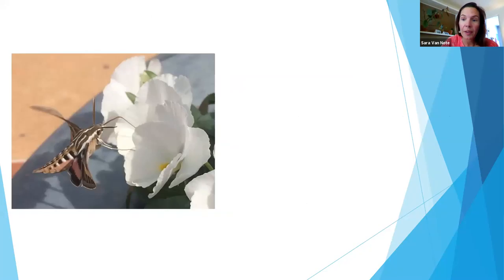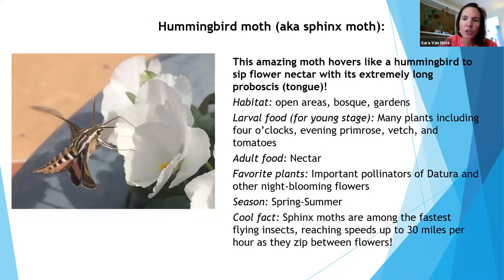Hummingbird moth, another really awesome backyard pollinator. Their superpower is that they're among the fastest flying insects. They can reach speeds up to 30 miles an hour. Raise your hand if you've seen these ever. They will hover at the flower just like a hummingbird. So they actually look like a hummingbird at first. Has anyone seen these? No? Wow. Okay, well, keep your eyes out. Okay, Nicole, you have? Maybe you'll see them this summer.